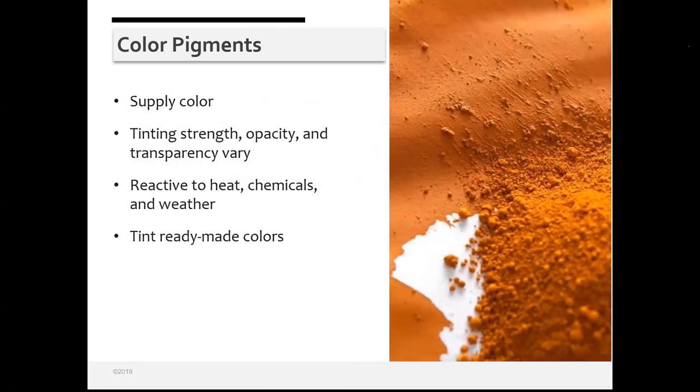Now, we know color pigments supply color. That's what they're supposed to do. But what you need to look at is understanding the tint strength or the opacity and transparency of certain pigments. That varies between pigments. And when I talk about pigments, I talk in regards to paint, of course, and it refers to them more of in a powder form. So if a manufacturer were making, let's say, ready-mix colors at the factory in large batches, they would generally use powder pigments to tint paint.